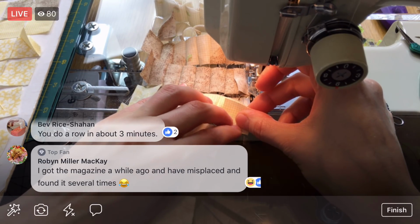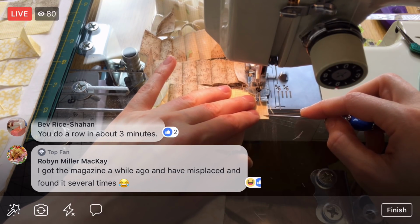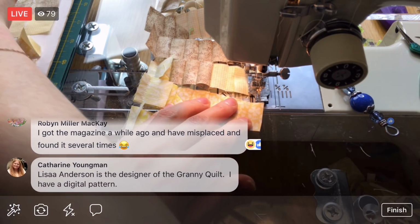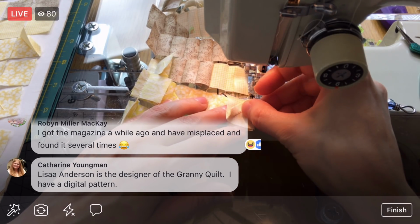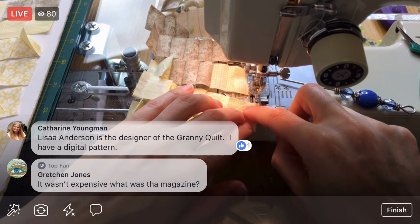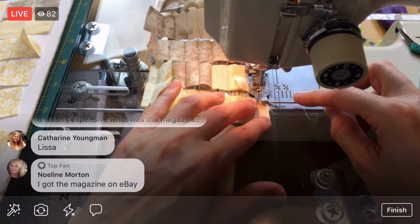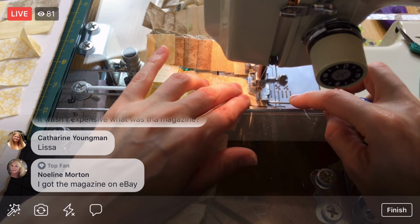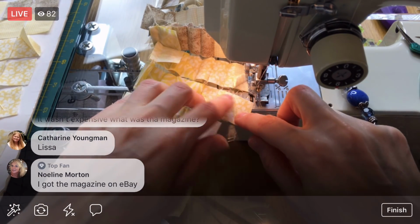I just love granny square quilts. It'd be fun to crochet one, an actual granny square Afghan. It's mimicked after the crocheted Afghans, at least it seems that way. It'd be fun to do a matching granny square Afghan that's crocheted with the quilt, and have it be the same colors, or mirrored colors or something. That'd be kind of cool.